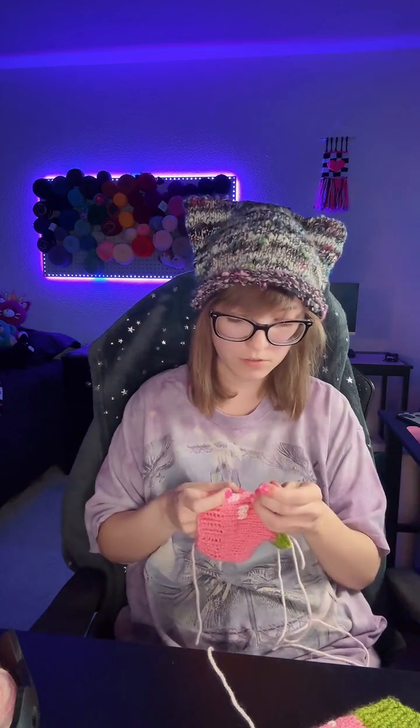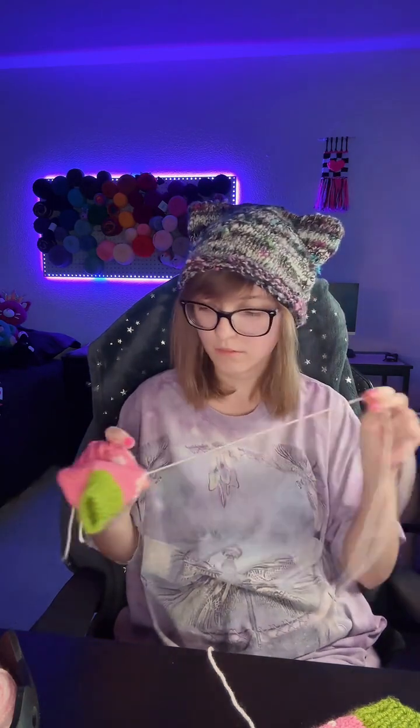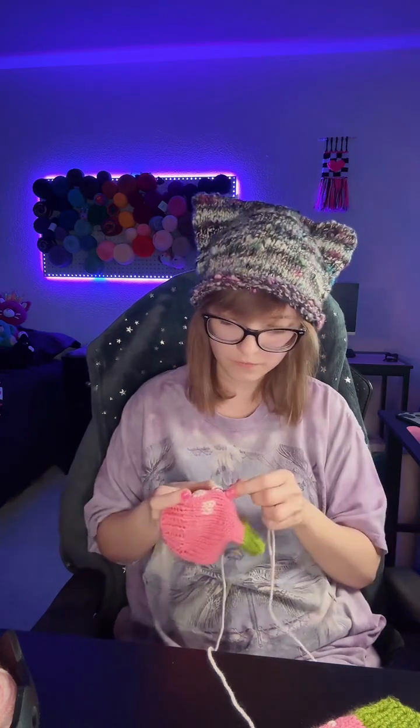Oh yeah, duplicate stitch. It's definitely a struggle to learn. It's definitely a struggle to get good at too. It definitely took me a really long time to get to the pace that I'm at now. But it's so good, and even if you're not super great or fast at it, it's so much better than doing actual color work.